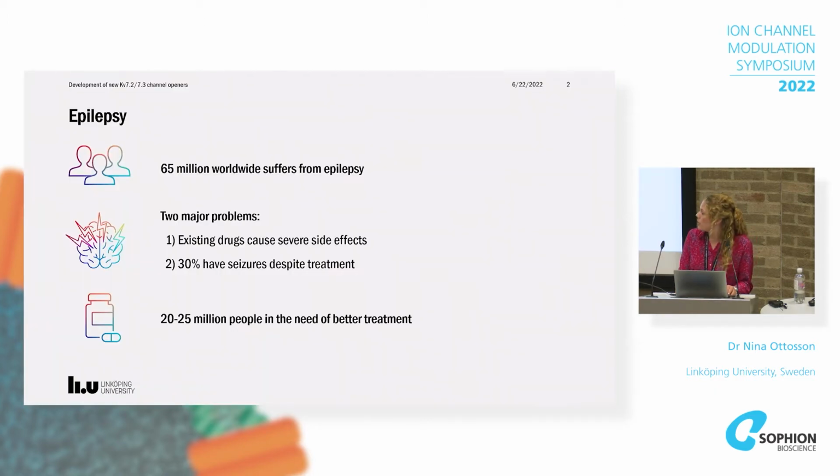Today, there are about 65 million people suffering from epilepsy. And there are two major problems for these patients. The first one is that many of the existing drugs cause very severe side effects. And also that despite treatment, more than 30% of the patients still have seizures. So this means that about 20 to 25 million people are in urgent need of new and better treatment.